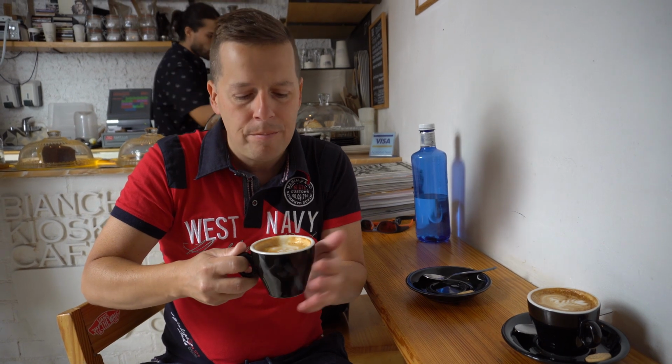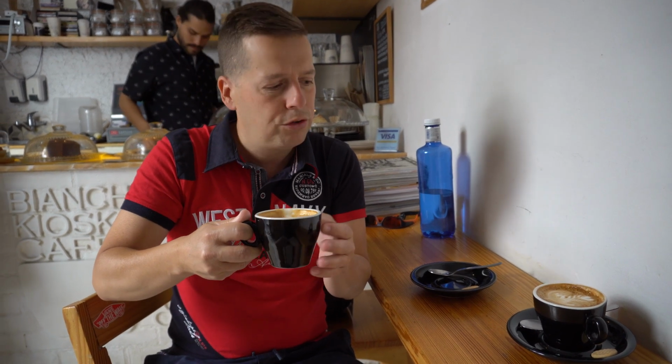Really nice, really light. It's got a kind of a chocolatey flavor almost. Nice. A little fruity, a little chocolate. Maybe some floral notes here, but definitely a fruit. I taste the fruit, some berry. It's a really nice coffee. Good place to come, and this coffee was only €2.50. So for fantastic coffee, I think it's well worth it.